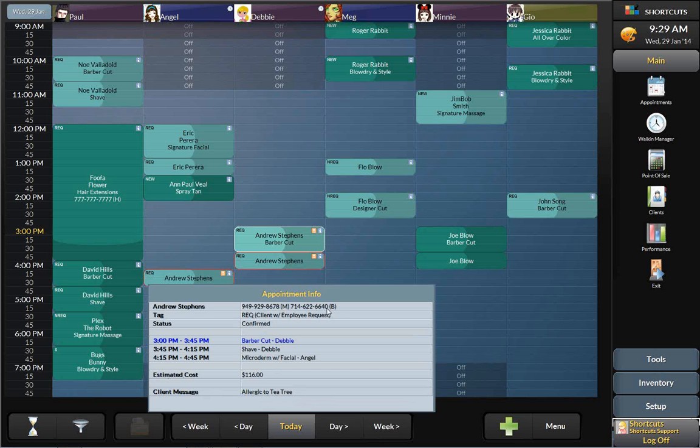I can also see a bunch of other information about this as well. His contact details, so I can easily click on that and call him from here. His tag, the status of his appointment, that it has been confirmed, and all of the details of the appointments that he's booked for and who with, and the estimated cost, all right there in the touch tip. So you guys, again, having the touch tip on is one of those time-saving efficiency tools because there's so much information just in that one spot right there. So if you don't have the touch tip enabled, that's definitely something that you probably want to turn on.